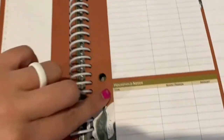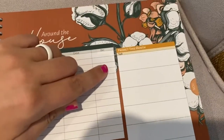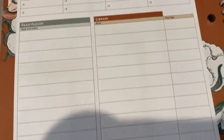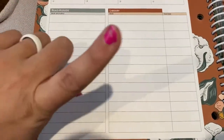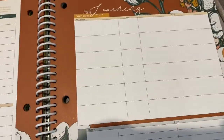Okay, so it has household chores, household needs, notes, and also projects for the month. You have a reading by student, library books returns, which if anybody can fit their library books in that section, please tell me how. Read alouds that you're doing. It has educational goals for each student. You have your field trips and your educational goals.